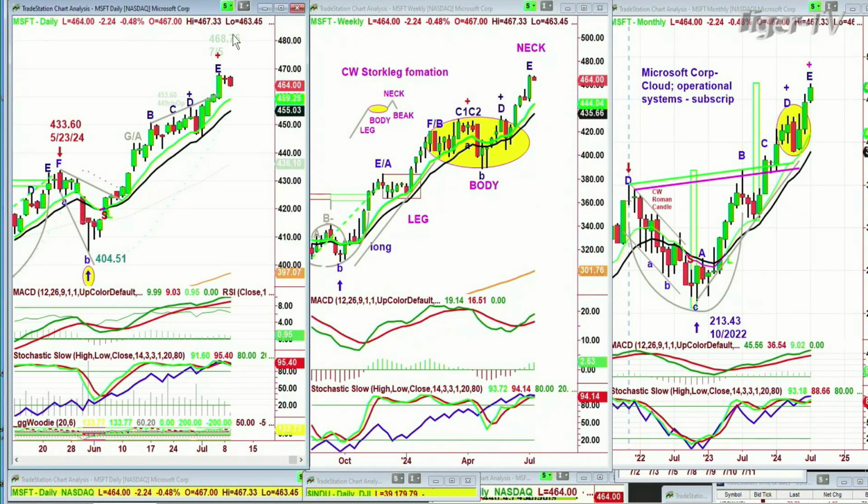All right. So as I'm looking at this now, I'm just suggesting that we're getting a little toppy in the short term. And yes, the weekly chart has this stork leg formation. This is the neck. I can talk a little more about it. This is a pattern that we look at where there's a long move up that I call the leg. Then there's a definitive oval pattern. It has to be an oval pattern. It can't be anything else. If it's a rectangle, it has a different connotation. If it's the oval pattern, then a break above it usually goes to a D, or then the move up could go to a D or an E.